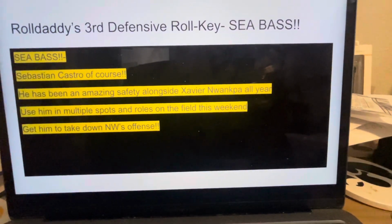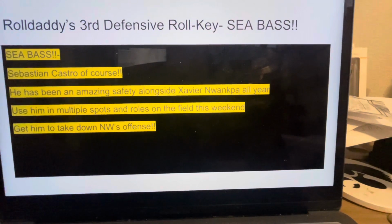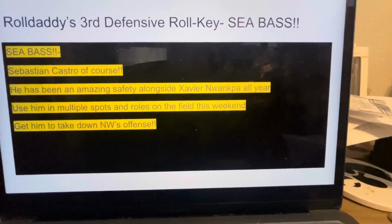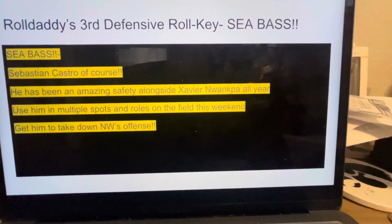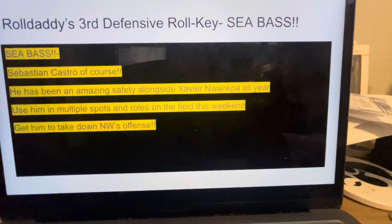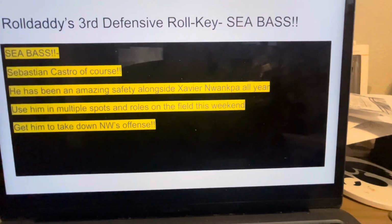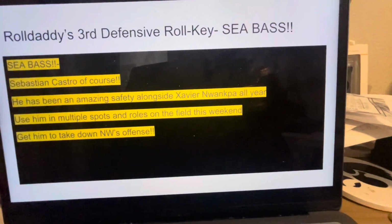Third one, Seabass. Yes, I'm talking about Sebastian Castro. He has been an amazing safety with Xavier Nwankpa all year, and he's someone that can be an X factor to take down Northwestern's offense. Just get him in multiple spots and get him all over the field. Just have him there ready to make big plays anywhere, because he's really an X factor.